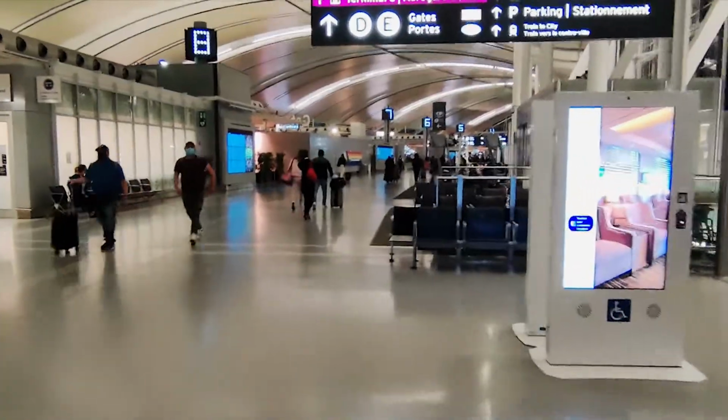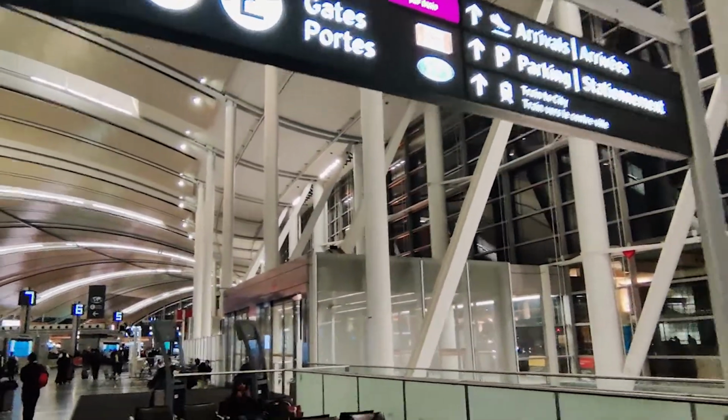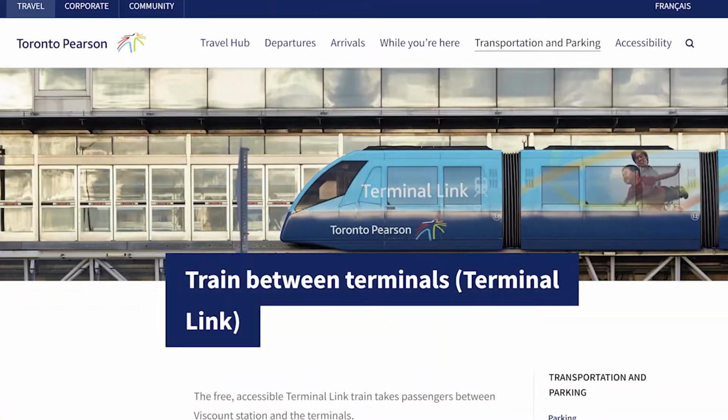Terminal 1 is almost 90% Air Canada flights with a few others thrown into the mix, including Emirates. Terminal 3 is about 50% WestJet, with Air Transat, Sunwing, and a few others making up the remaining 50%. If, for some reason, you get dropped off at the wrong terminal, never fear, there is a free terminal link train that runs between each terminal.